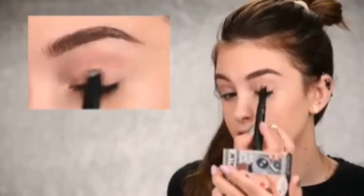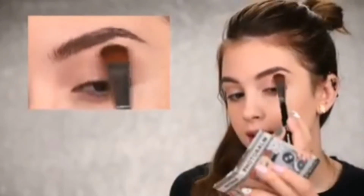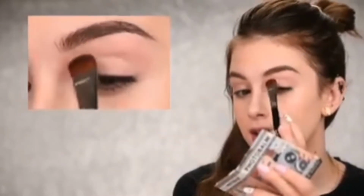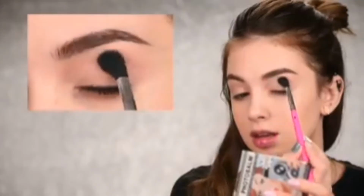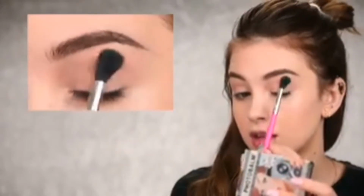Alright, now I'm taking the Sigma eyeshadow base primer in the shade Persuade, and I will apply this all over my eyelid. Blending it out, making sure that it's nice and smooth and even. And before I move on to the eyeshadows, I'm just gonna use some face powder to set it. This is the Maybelline Fit Me.